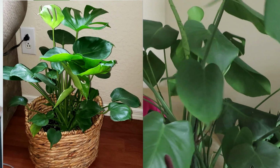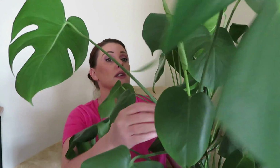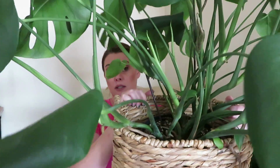So this is my Monstera. It is huge. I absolutely love this plant. It does grow new leaves every single week. There's one right there, if you can see. It does have a whole bunch of new growth, huge leaves. There's more growth in here. There's another one coming out there in the middle. It's just a huge plant. So I absolutely love this plant.